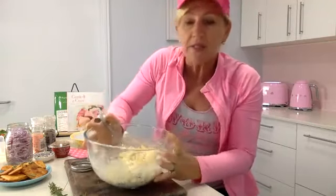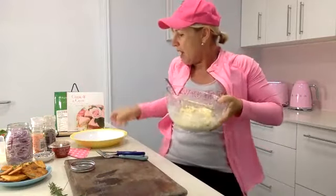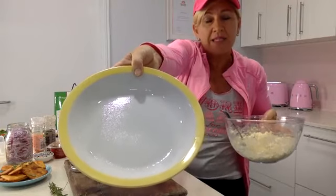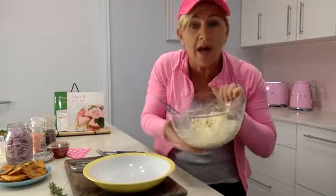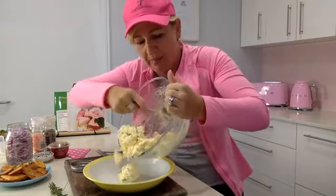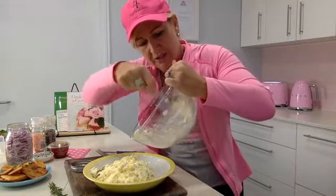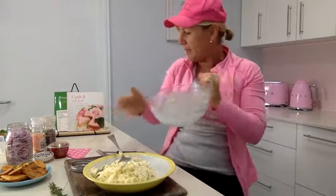So today's lunch, it's all mixed up, my 4 ingredients. I have got a beautiful little baking dish that I actually did lightly spray with some coconut oil. You could use some olive oil as well, or line it with some baking paper. I just ran out of baking paper in our kitchen today, so I must pop that on the shopping list. So my mixture is going into my baking dish.